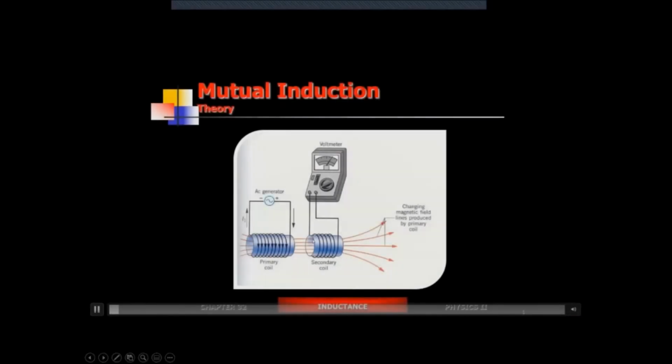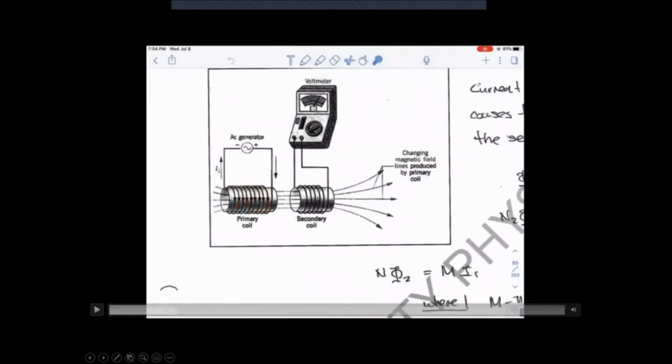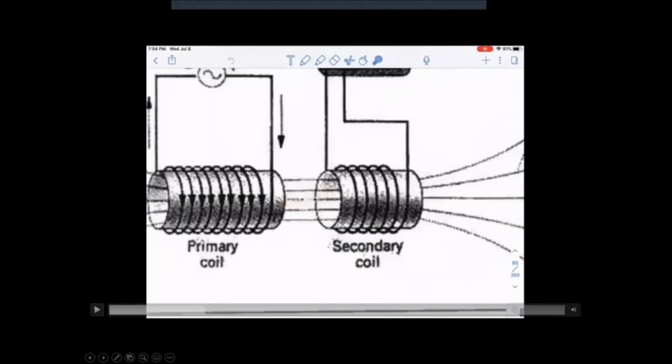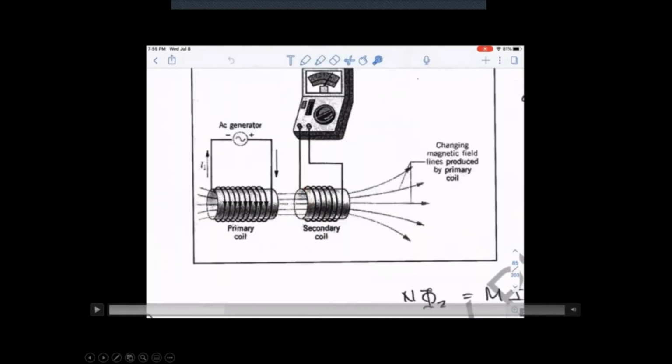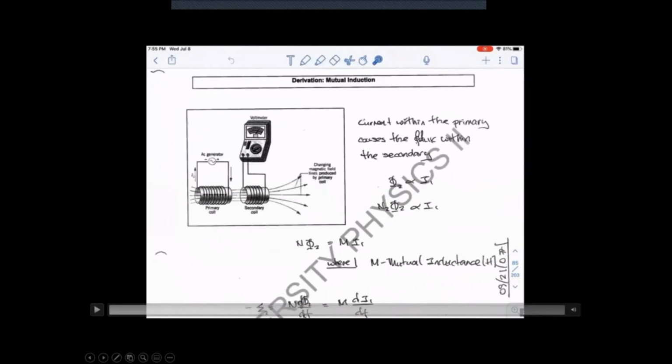All right, so now that we understand the concept a little bit, let's come up with a mathematical way of expressing it. So the alternating current here, forget the alternating current just for now. The current here is going to cause a circulating magnetic field, right? And that circulating magnetic field is going to get intercepted by the secondary core. All right, I love the setup of this one. It's very simple. It's elegant.